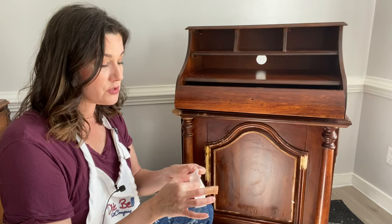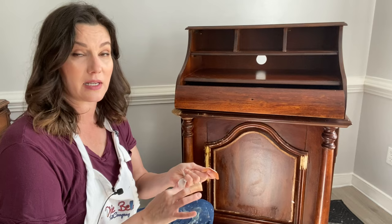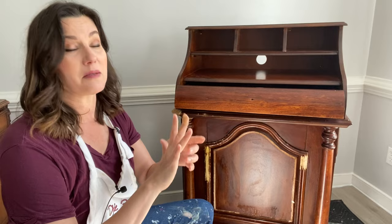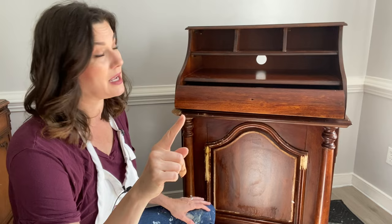This is furniture painter problems. Keep a stash of Band-Aids on hand for days like this. Bandage it up and keep on going. Next up, after this clean, we're gonna sand the piece, and I'm gonna baby my poor little finger that got stabbed with the nail. Don't worry, I've had my tetanus shot. I will be safe, I promise. It's all good at the end of the day.